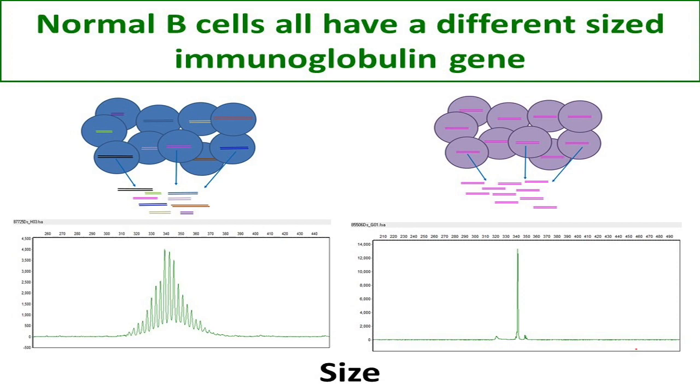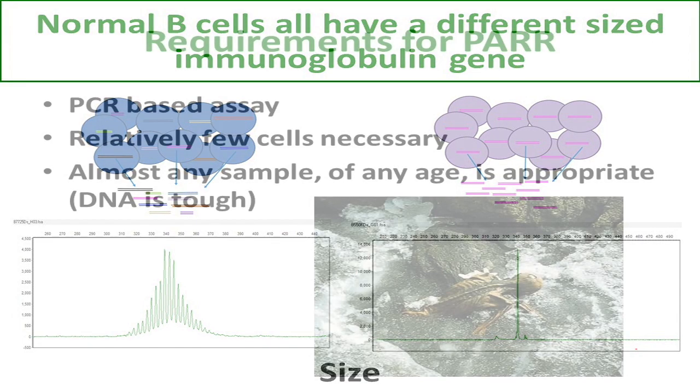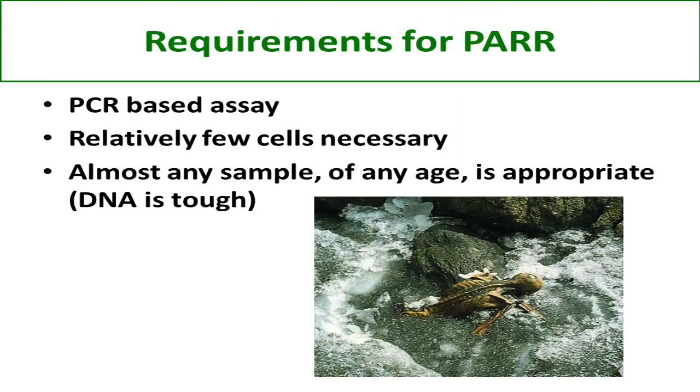It turns out because of the kinetics of the PCR reaction, you don't actually have to have all the cells in the sample being derived from the same clone. You can have as few as 1 in 100. So it can detect down to 1% neoplastic cells. So it's useful for looking at dogs in remission, for example, and asking if there are still neoplastic cells there. So it's a PCR-based assay. Relatively few cells are necessary. And because it's a DNA-based assay and DNA is very hardy, it can be done on old samples. It can be done on samples that have been mistreated in all kinds of ways.